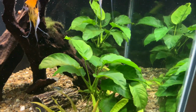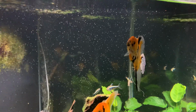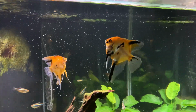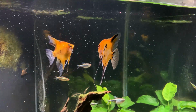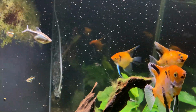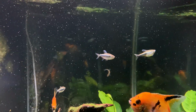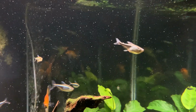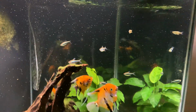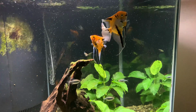Okay, trying to get the black neons to come on up front. Now they realize there's food. So now they're a little more active. It's getting kind of late, so they're probably kind of chilled out for the night. But now they're out.